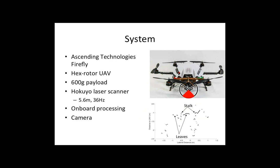The system we're using is this Ascending Technologies Firefly, which is a hex rotor UAV. It has about a 600 gram payload, and we're using a Hokuyo laser scanner that gives us data at 36 hertz and has a relatively short range, 5.6 meters. This is one of the less expensive laser scanners but high quality, because with this, we can get good data, and we can fly. And since we're flying close, we don't need a long range scanner.